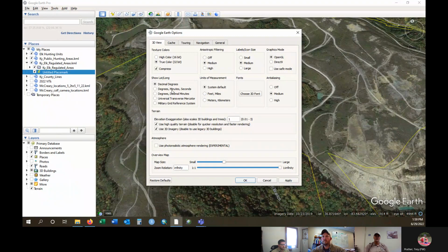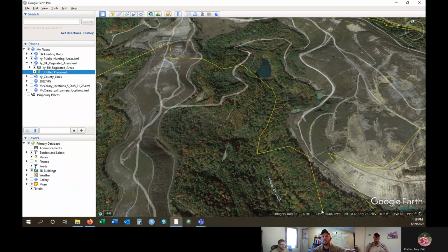You can change that, and then it'll show you on the bottom here, wherever you move that cursor, it'll give you the units there. So then you can plug it into Onyx or whatever other mapping feature you're using to be able to add waypoints on there too.